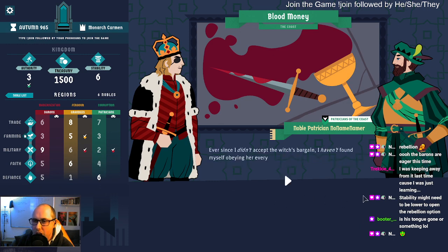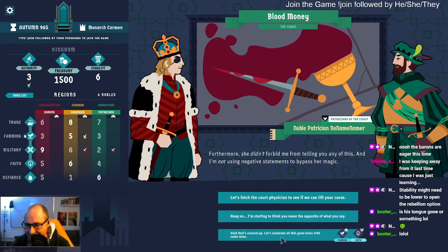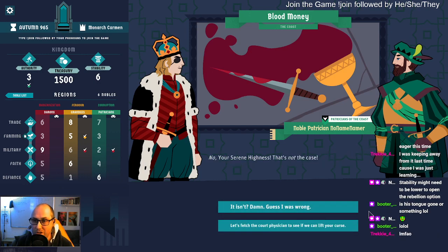I'm confused. Ever since I didn't accept the witch's bargain, I haven't found myself obeying her every command. I definitely still rule over my estate, not her. Furthermore, she didn't forbid me from telling you any of this, and I'm not using negative statements to bypass her magic. Okay, I'm glad that's cleared up. Oh, thank God for that. Wonderful. Hang on, I think you mean the opposite of what you say. No, Your Serene Highness, that's not the case. Is it? I guess I was wrong.